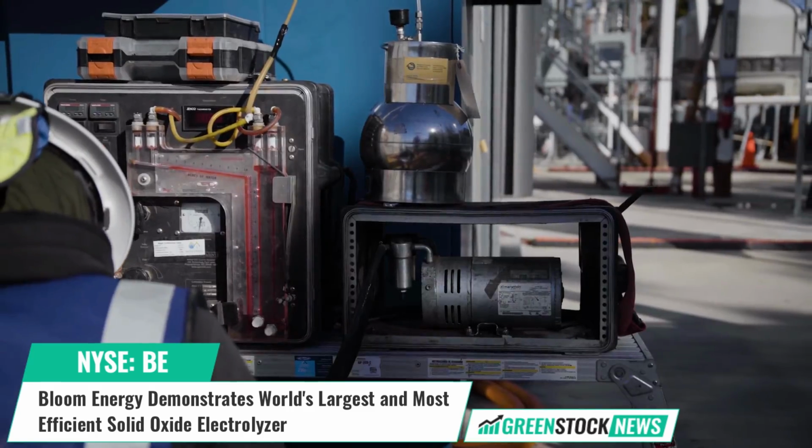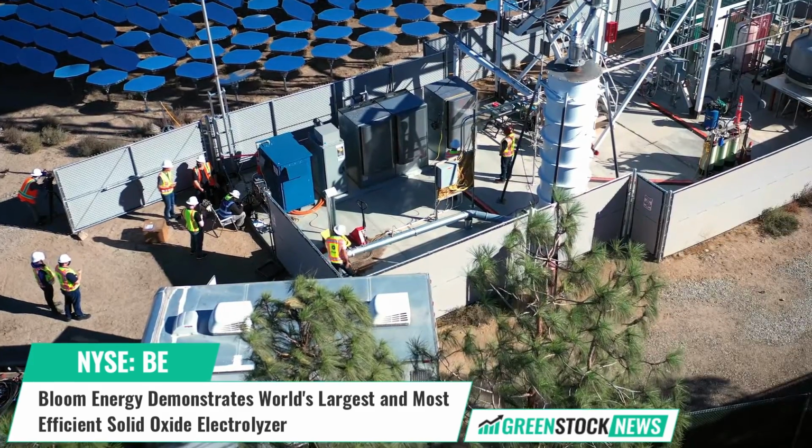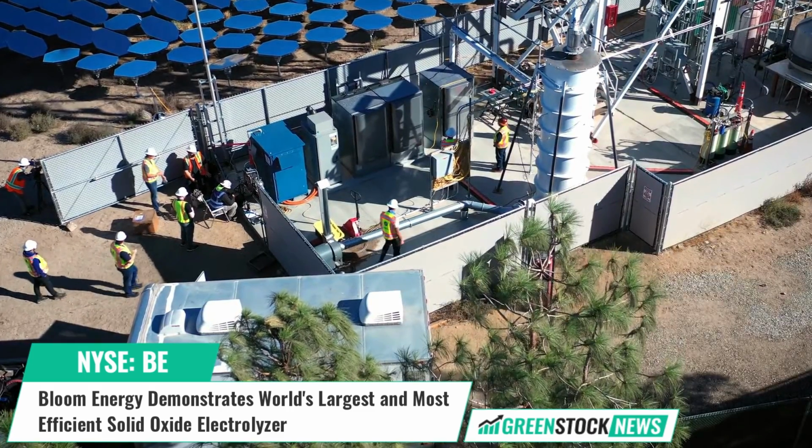Shares of Bloom Energy trade on the New York Stock Exchange under the ticker symbol BE. For more information, visit greenstocknews.com.